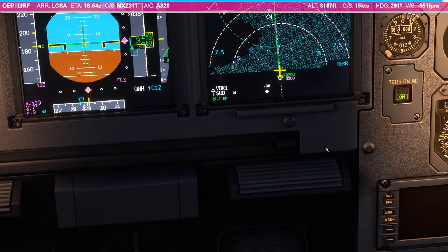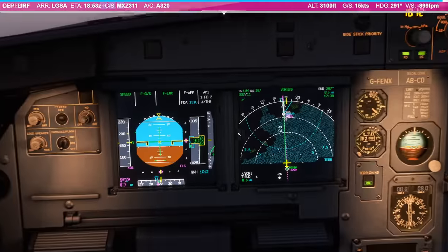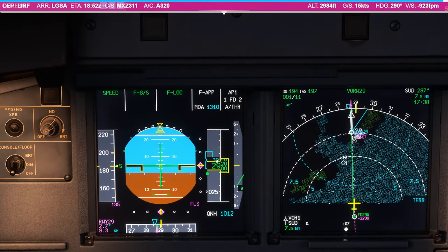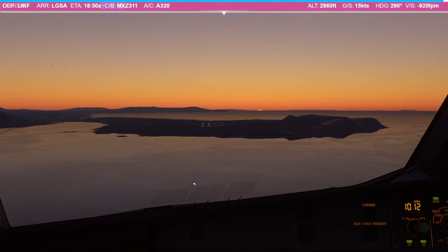Manta 311 inbound for landing runway 29, currently 8 miles at Hania. 3,000 feet at 9 miles from the runway. So that's a little bit low, remember? Because I want to be 500 feet above normal. So at 9 miles, I think 3,500 feet. But let's be sensible here. We're only doing 2.7 degrees, so we are a little bit closer in than that.